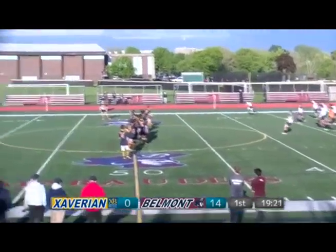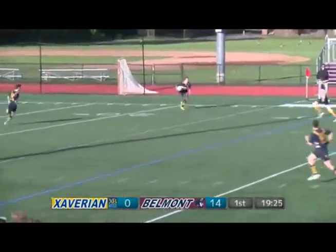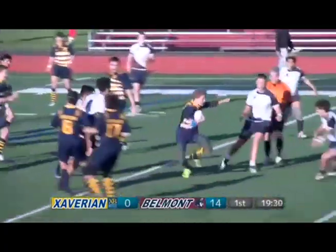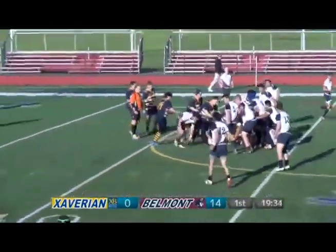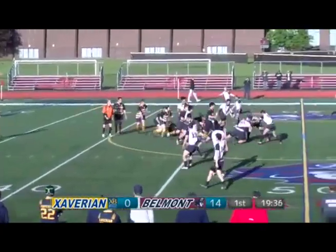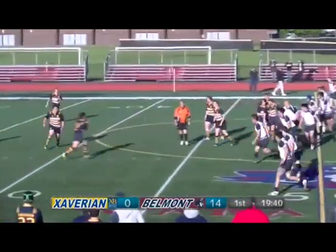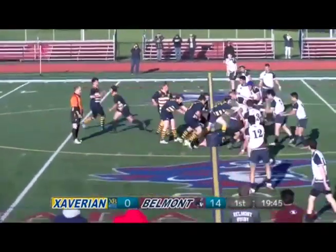You put your body on the line when you clearly not afraid to do so. Unfortunately, he didn't make touch. So. Oh. Nice run. Nice run back. And the pick and go. Another good run. Aiden Kump again, taking the ball for Zavarian.